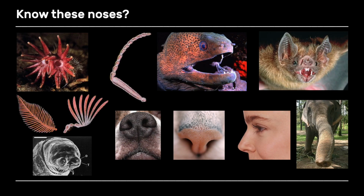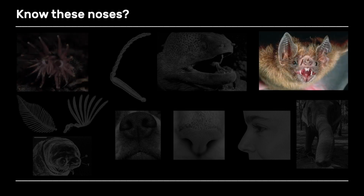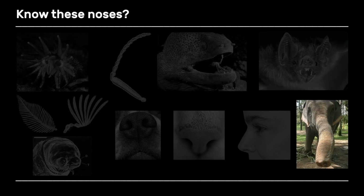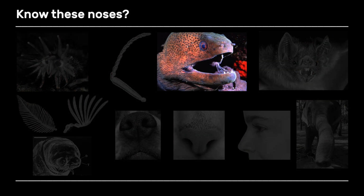So there's all sorts of noses that animals use to detect smells. Here are a set of them. Let's see how many you can get. I guess these days a lot of students know about the one on the top left. That's the star-nosed mole, if you didn't know. The top right, fairly obvious, it's a bat. Bottom right, elephant. It starts to get a bit trickier, eh? Right, what's the top one in the middle?